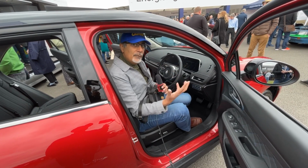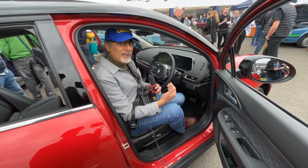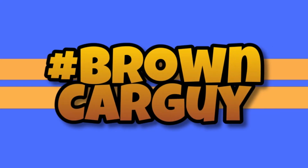It's generating a real buzz here at the Fully Charged show, and you can see why when you get into the car and you find out a little bit more about it. I hope to bring you a drive of this later in the year. Let me know what you think of the Ora Cat.